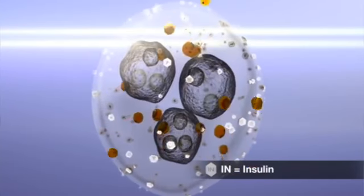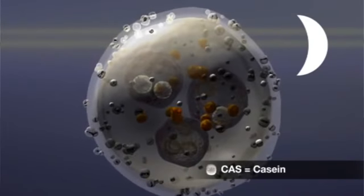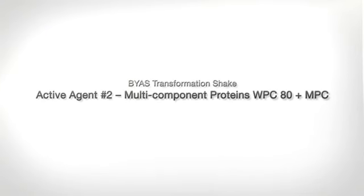This effect relies on an amino acid complex called casein, which is active specifically at night and keeps fat burning at the highest level throughout the night, thus greatly increasing the results. The BYAS Transformation Shake also contains top-quality vital substance suppliers in the form of its multi-component proteins, WPC80 and MPC, which counteract the breakdown of muscle mass during weight loss while improving the structure of your muscles. The dietary fiber in the Transformation Shake also gives your body a pleasant, satiated feeling.